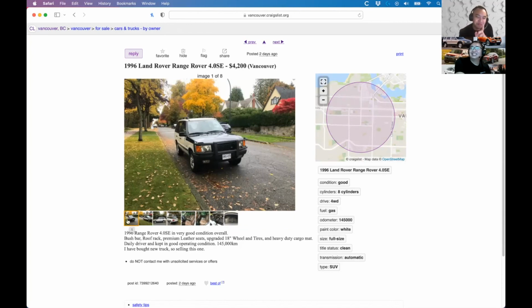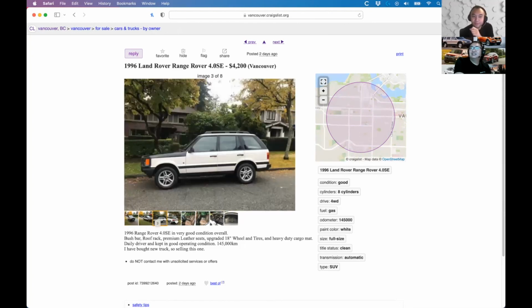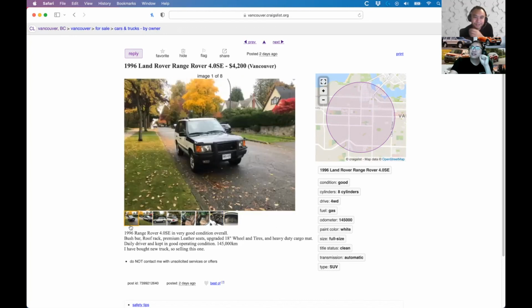But it looks pretty clean for $4,200. I mean, that generation is classic too. I forgot what movie I saw where the dad drove one of those. There's no check engine lights. Either that or the check engine light is broken. Yeah, the bulb burned out.